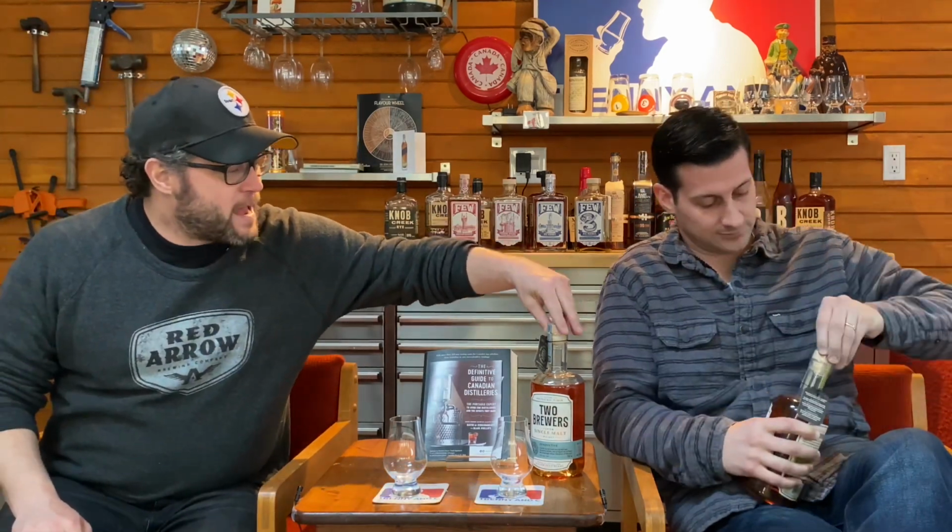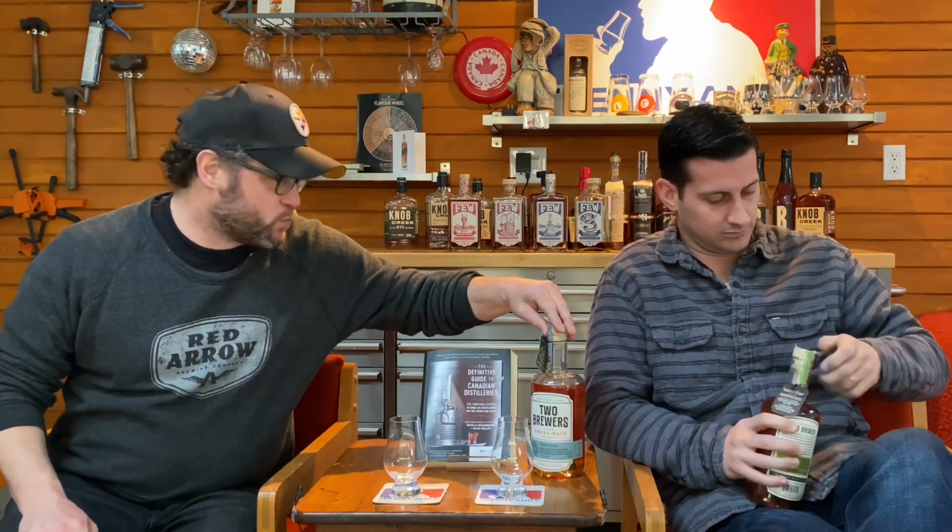Another thing that's cool, and we've mentioned it before, is that all their releases are kind of just one-offs. When they're done, they're done. And this is bottle, I think it says 426 of 1170, so very small. That's exciting in itself. We've opened this bottle and tried the samples out of it, and the quality is just really, really good. And that one was very unique. So if the uniqueness is transferred to this peated version, then we're excited.